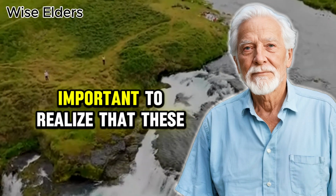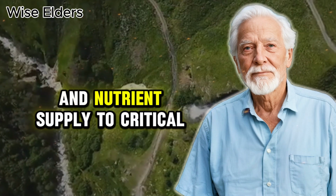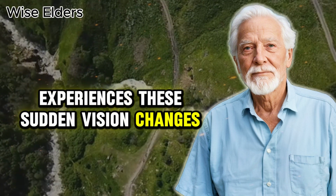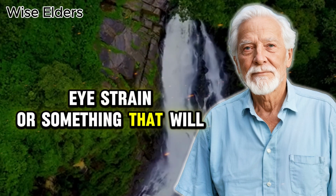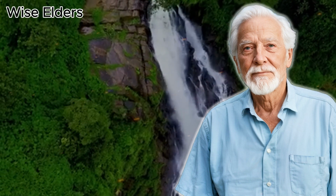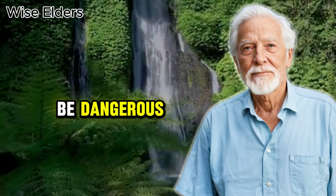It's incredibly important to realize that these vision changes are not just random accidents. They are the result of a disruption in the oxygen and nutrient supply to critical areas of the brain and the eyes. If you or someone you love experiences these sudden vision changes, do not simply brush it off as mere tiredness, eye strain, or something that will just pass. These moments are your body's desperate attempt to warn you of a serious underlying issue. I know how easy it is to downplay these signs, to hope that they'll simply go away, but that kind of thinking can be dangerous.